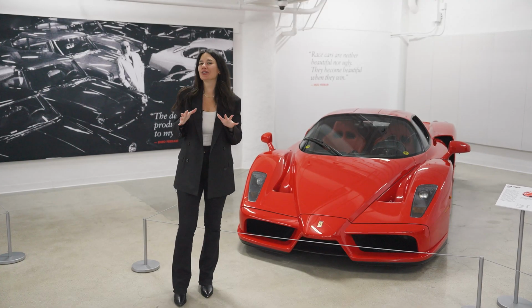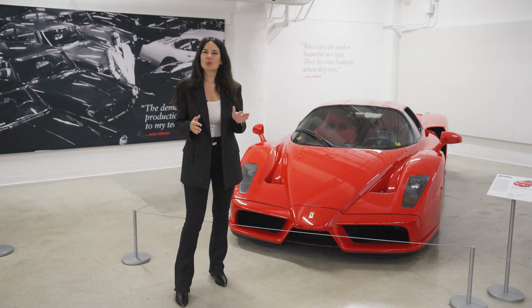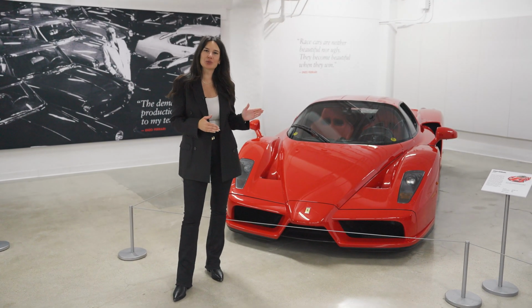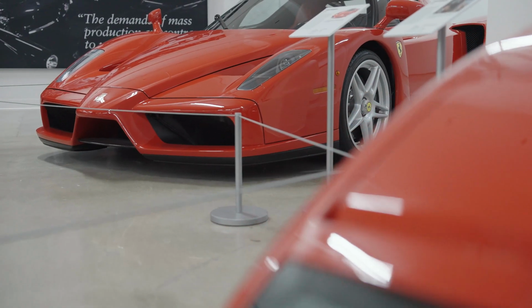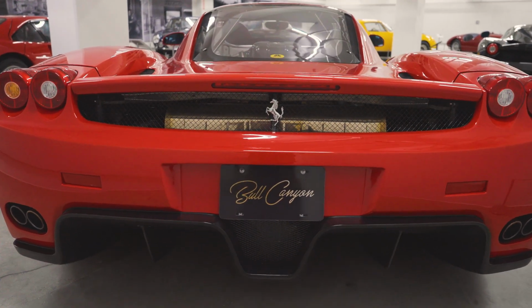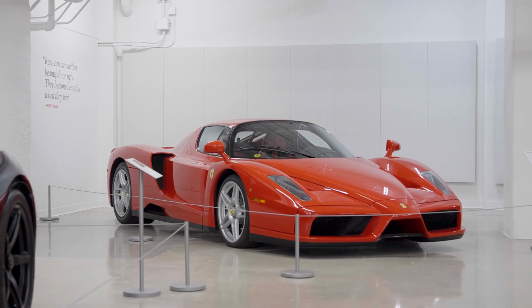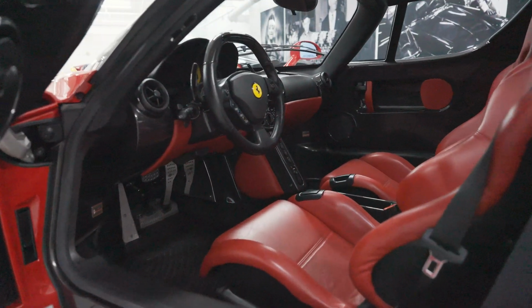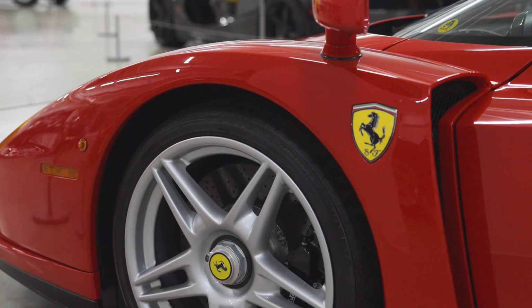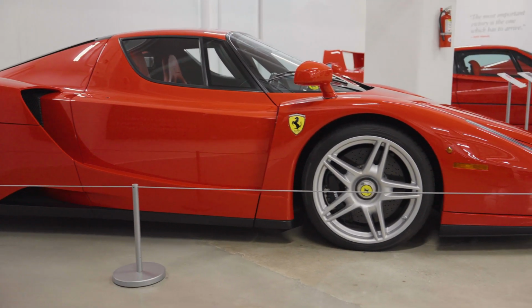A car that could not be missed in our exhibit is, of course, the Enzo, a 2004 successor to the 288 GTO, F40 and F50. It was developed in 2002 using Formula One technologies such as carbon fiber body, F1-style automated shift manual transmission, and ceramic composite disc brakes, as well as technologies not allowed in F1, such as active aerodynamics.